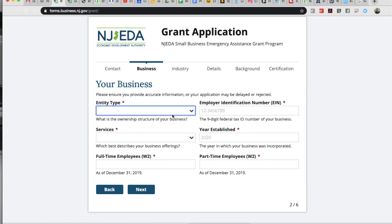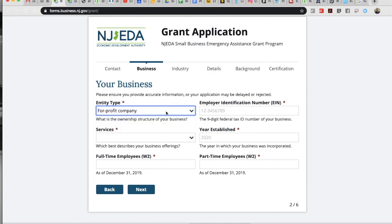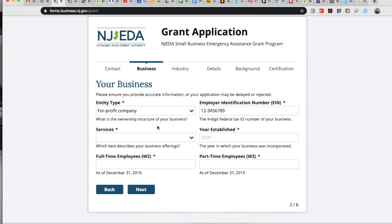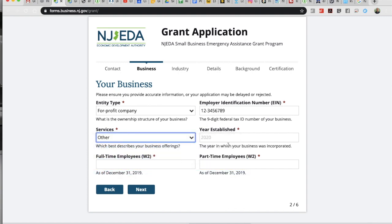Now you're going to put down more information about your company. Is it a for-profit or a non-profit? You're going to put in the EIN number. Services you provide, whatever that may be. I'm going to go with other. You're established, whatever year you established your company. How many full-time employees you had prior to December 31st, 2019. Just going to go ahead and put a round number in here. How many part-time employees you have.